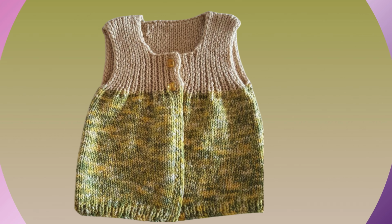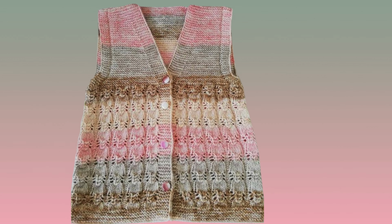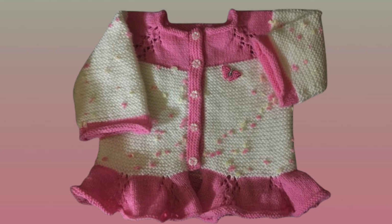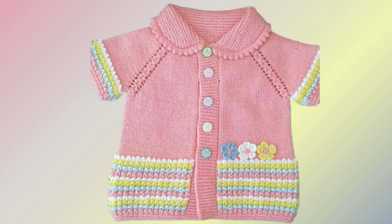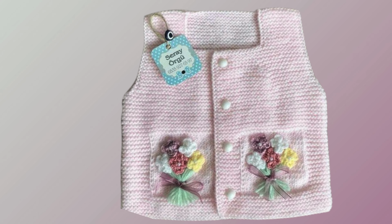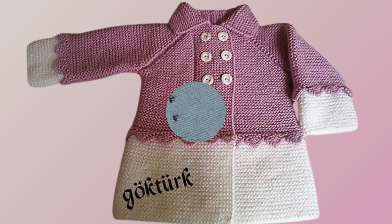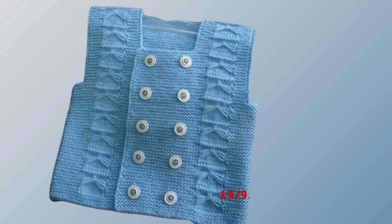Prepare to be enchanted by the exquisite craftsmanship and adorable designs in our latest video. Dive into a world of tiny treasures as we unveil a captivating collection of handmade knitted sweaters and frocks, tailored just for your little one. From whimsical sweaters bursting with vibrant colors to charming frocks embellished with delicate details. Each piece in our collection is a testament to the artistry and creativity of our talented knitters.